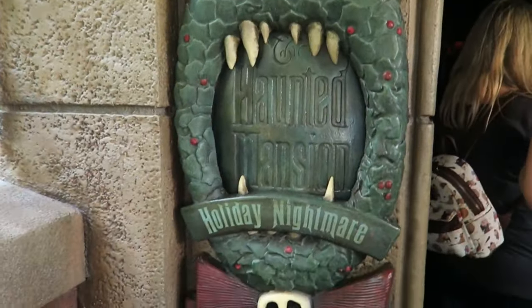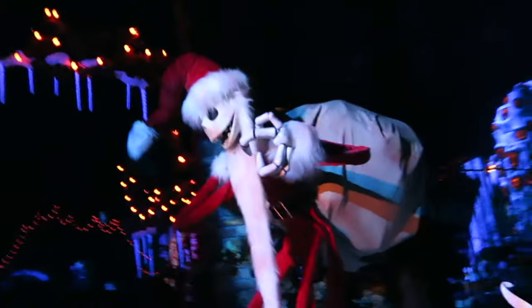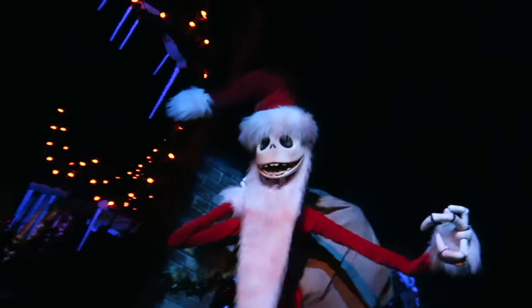During the Halloween and Christmas season, the Haunted Mansion is transformed into the Haunted Mansion Holiday Nightmare, which adds themed elements and a whole new soundtrack from the popular movie A Nightmare Before Christmas.